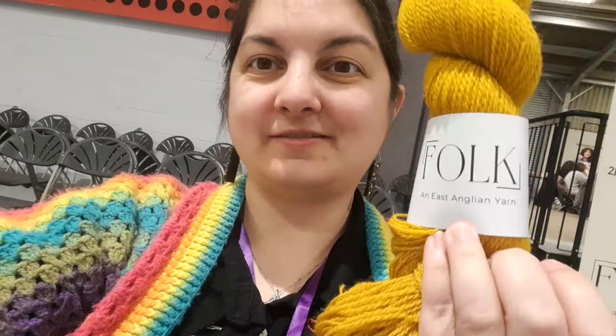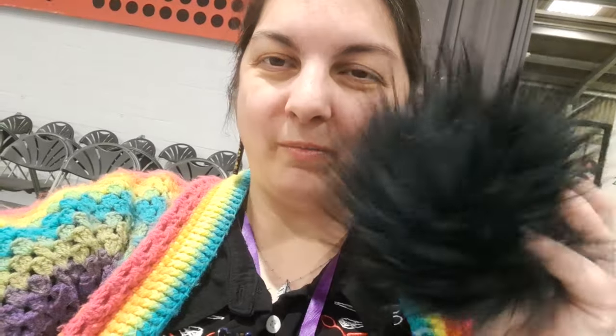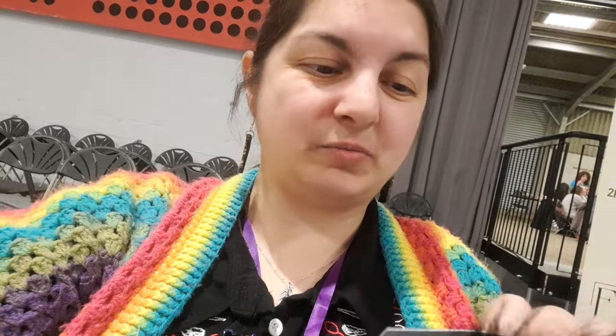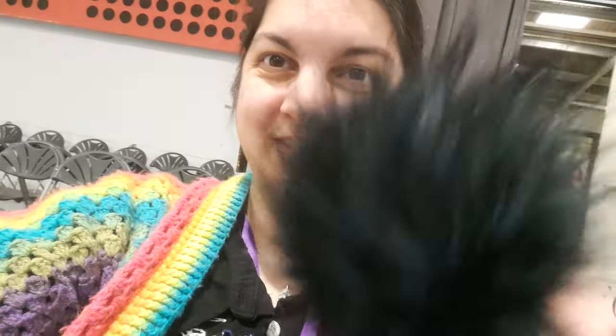So, got myself some folk. So I need to go and squish all the folk at all the stands so that I can get my badges. So I might do that now, actually, whilst it's a bit quieter. We have a pom-pom, so I think this is going to be a hat. This is from the Crafty Bird. So fluffy!